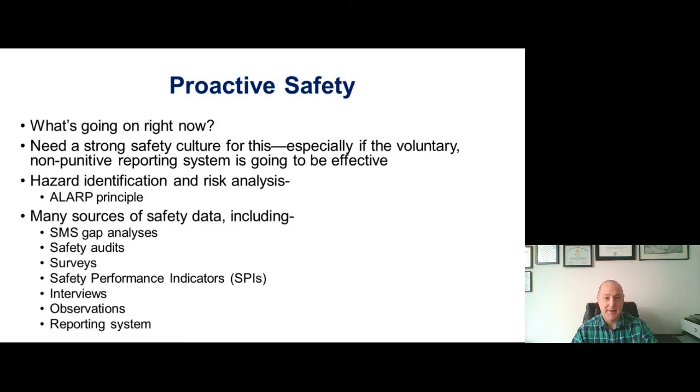Now we go to proactive safety. What's going on right here, right now? We need a strong safety culture for this, especially if the voluntary non-punitive reporting system is going to be effective. Hazard identification and risk analysis is a big part of proactive safety. You may have heard of the ALARP principle, to reduce risks to as low as reasonably practicable. Many sources of safety data can be used for proactive safety, including SMS gap analyses, safety audits, surveys, safety performance indicators or SPIs, interviews, observations, and of course, the reporting system.